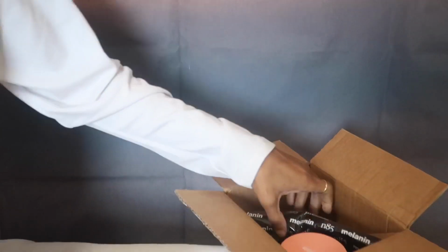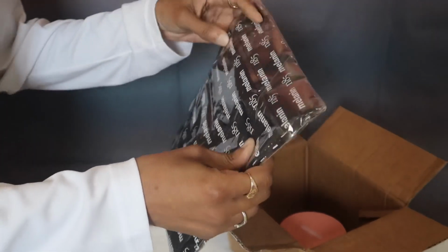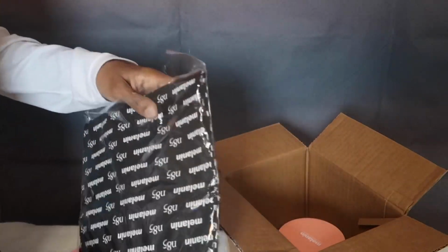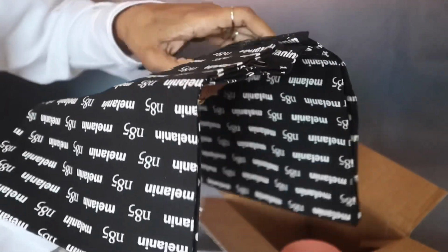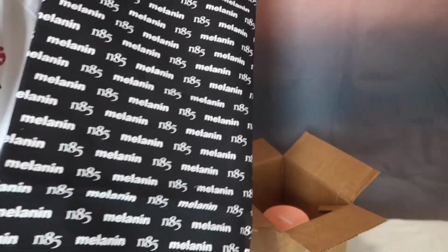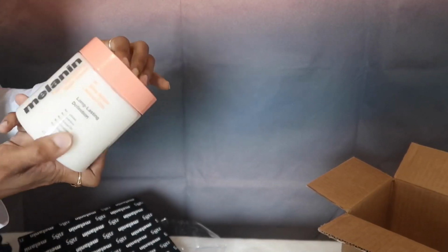Got a head wrap. This is huge. OMG. This is huge. Love it. Great job, Whitney. Where's my sucker? No sucker. Bummer. But this is the star of the show.